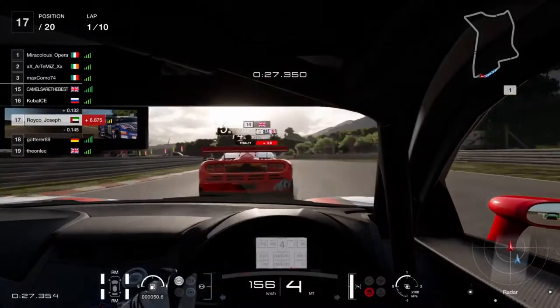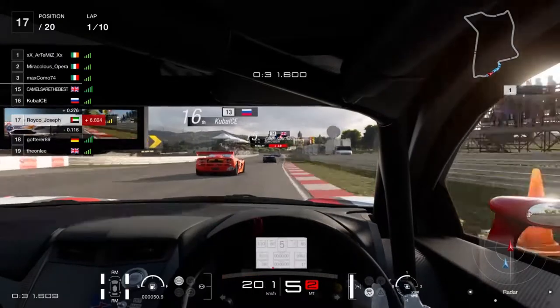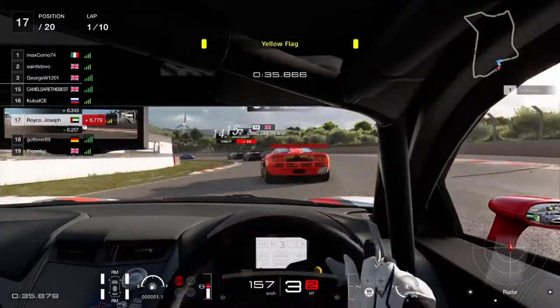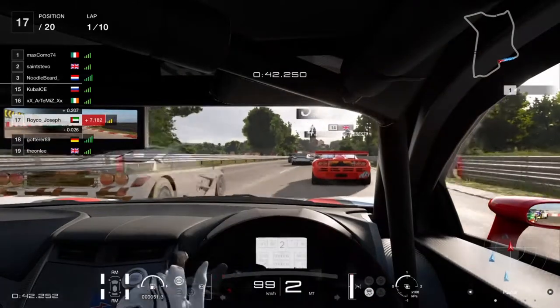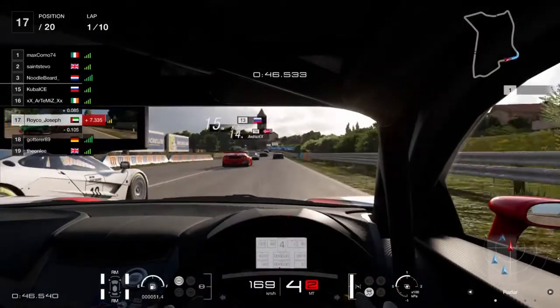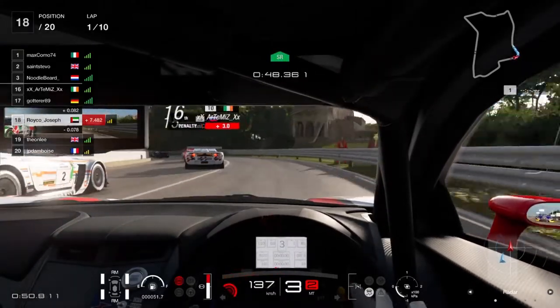I wanted to try doing the whole race in cockpit view, because it's been a long time since I've raced in cockpit view, and I want to see if my pace is still up to par. Going off to the third, fourth corner, you see some people already having some penalties here and there. It's all really close racing. Down to P17, not really that bad, but let's see.